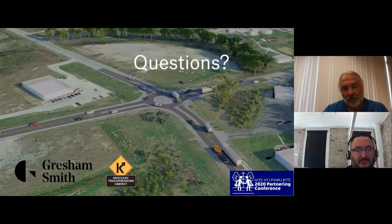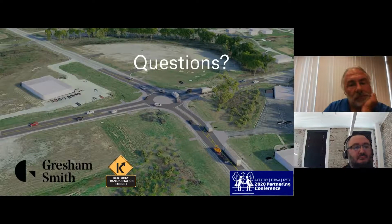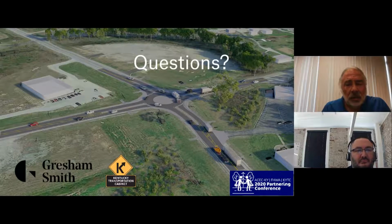So Steve DeWitt asked if we have more mini roundabouts on the horizon. Yes, we do. We have some in the works in District 4, and we will always look for opportunities to do more in the future. In District 9, we may be looking at a similar situation, possibly for a full roundabout. It may not be a roundabout, but it's something that we're going to look at.